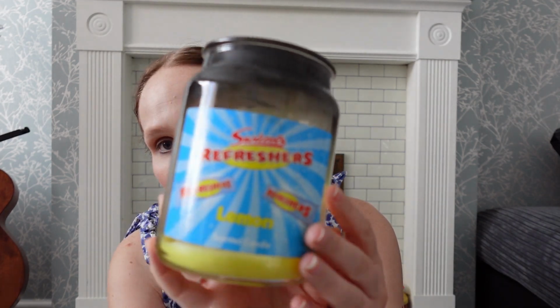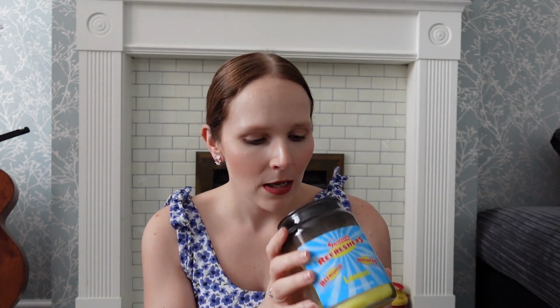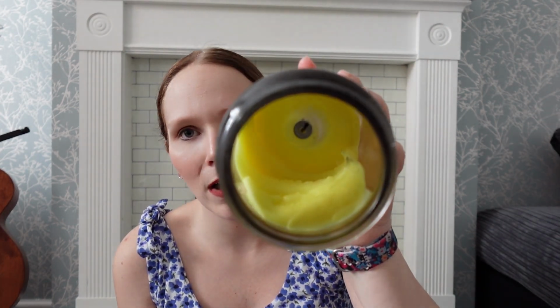And then last but by no means least, I have a candle, and this is the Swizzlers Refreshers Lemon Scented Candle. Oh my god, this smells so good and smells exactly like these sweets, which I absolutely love. And this was such an affordable candle. I don't think it was any more than £5. And I mean, it burnt well. As you can see, there is a lot there, which I will try and dig out. I remember my partner coming down and saying, you can really smell this candle.